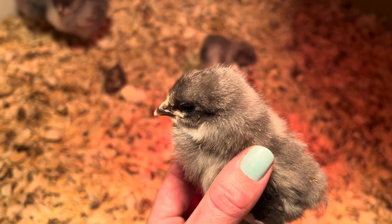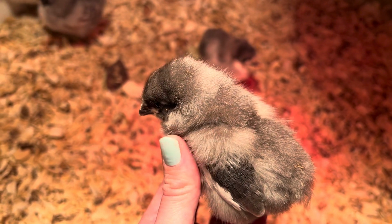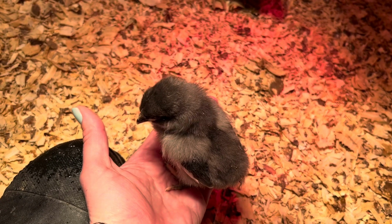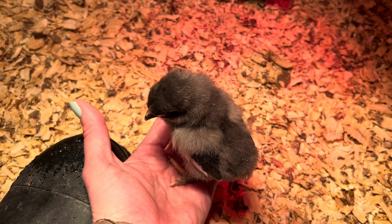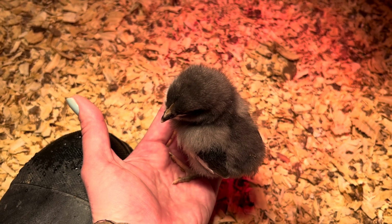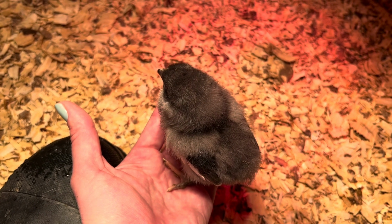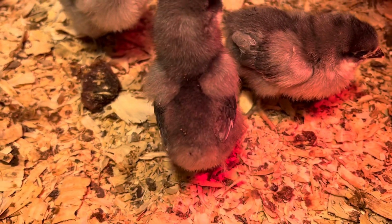Hi, buddy. So sweet. She must like me. She's not trying to run away. We try to handle our layer chicks several times a day. We try to hold them, pet them, talk to them. We want them semi-friendly. Once they start free-ranging, I will use dried mealworms. Look at her little feathers. Oh, she's so cute.